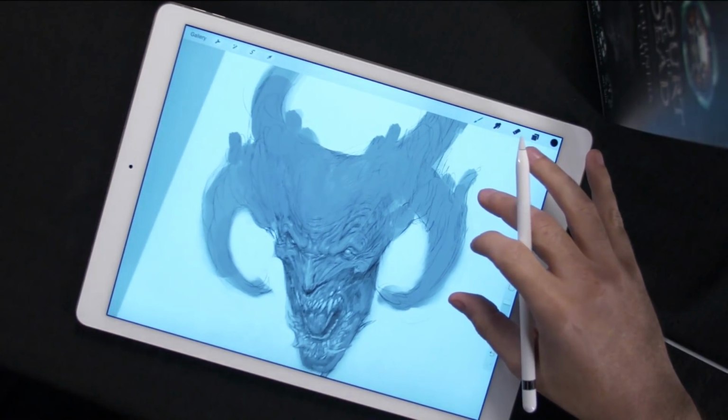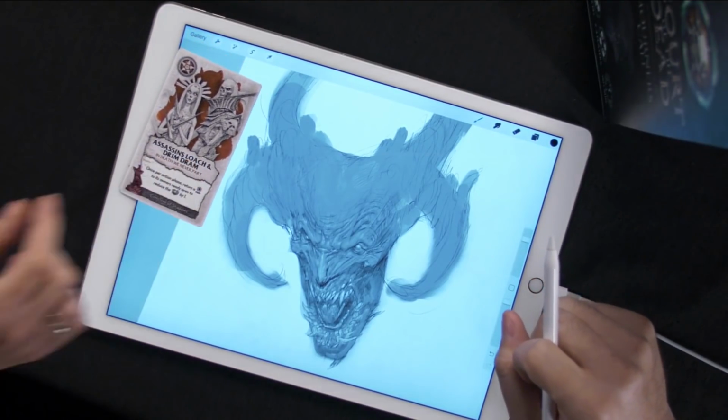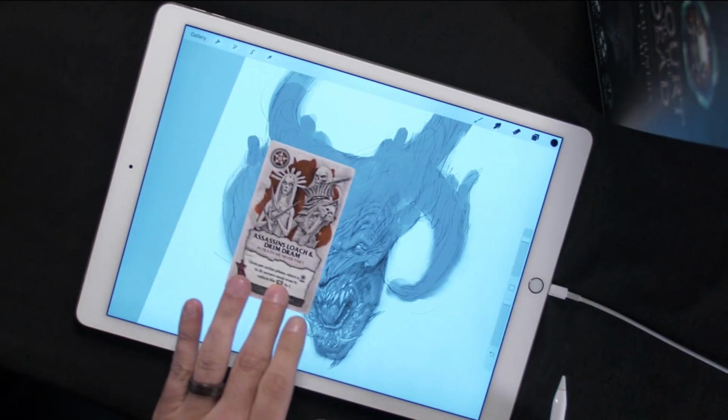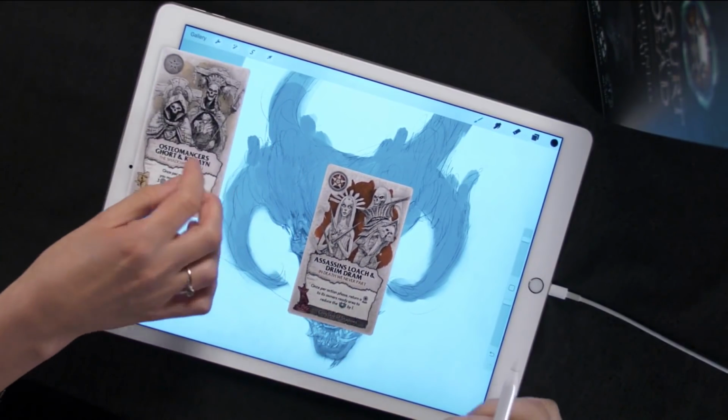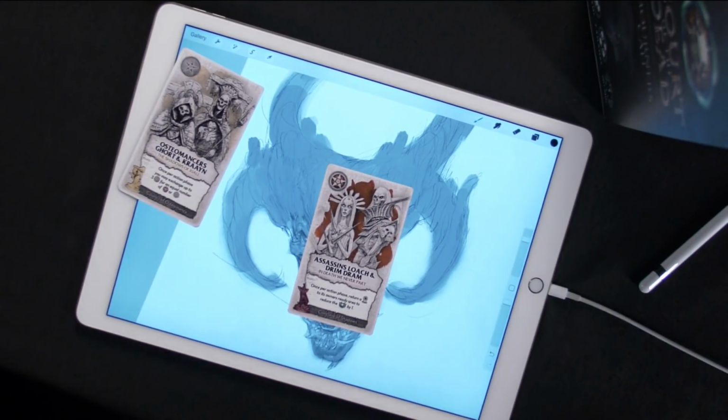That's awesome. Let's take a little bit of a look at some of the 2D cards you did here in the Mourner's deck for Court of the Dead Mourner's Call. Can you tell us a little bit about your process? How finished is this line work? How long does it take you to get to something like this?